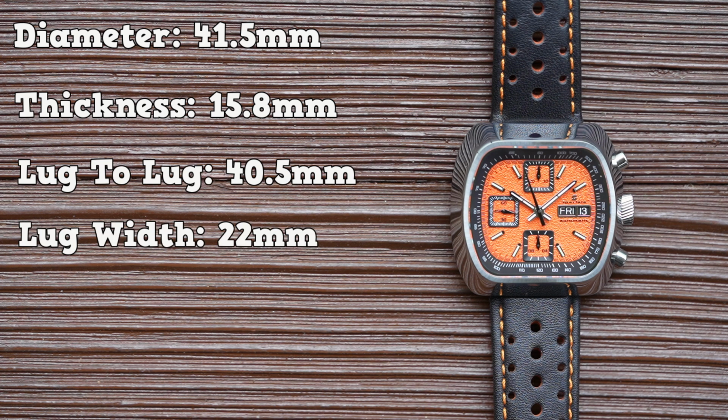Now, lug width is 22mm, they come on leather, but an optional bracelet is available. I'll show you that in just a second, and you can obviously put this one on anything you fancy if you're not into the rally look. Weight for the Auto is 115 grams.